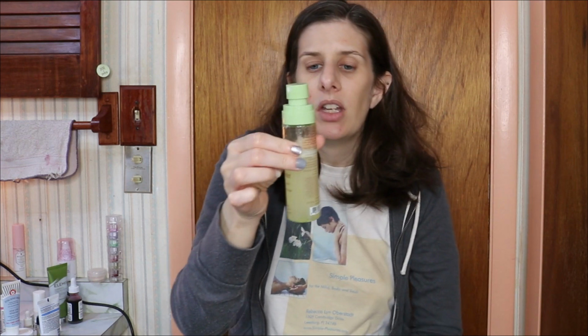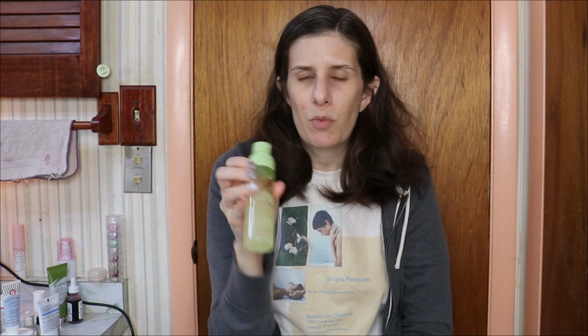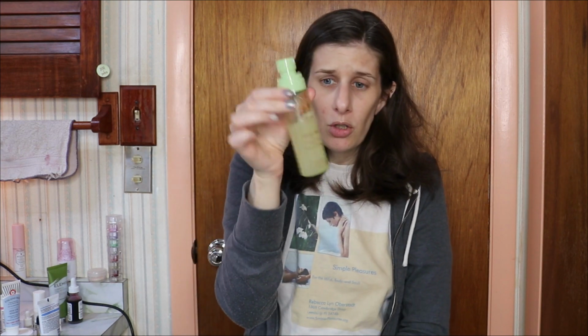Usually I shake the piss out of it and then spray it, and then shake it again. After I spray, I'll shake it again just to try and disperse the oil, so that anything that's trapped in the little sucky tube maybe gets shaken up. Probably not, but you know, because of suction. It's nice. I've used it to set makeup, before makeup, and after makeup, but there's one thing that you need to know.